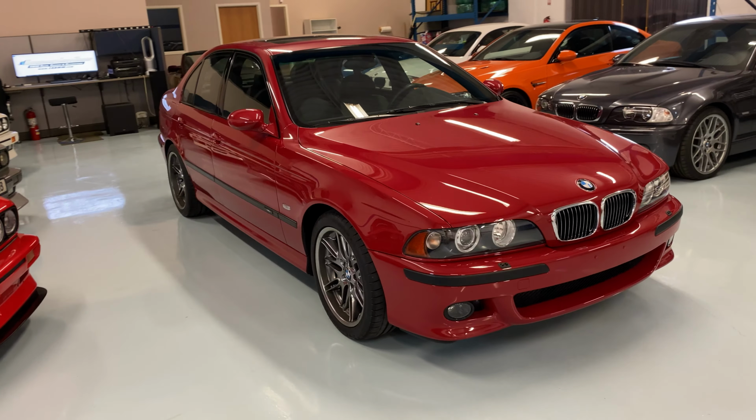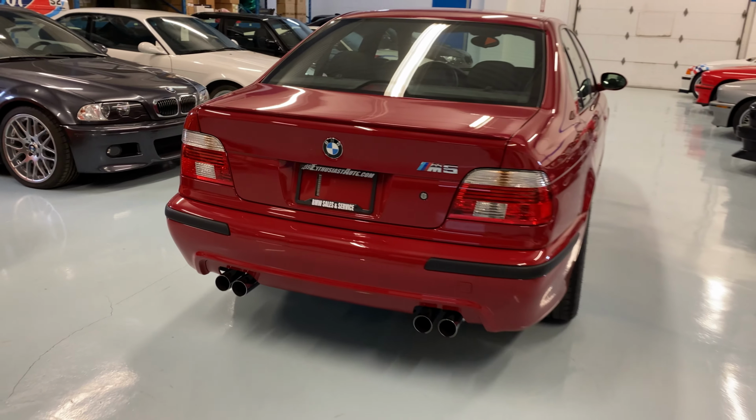So this car is available again for a second time. It's done very little mileage other than basically by my hand since we sold it last time, and is available to the next enthusiast owner.